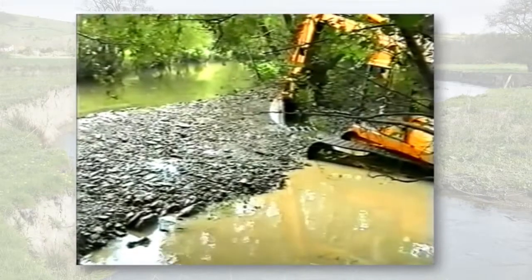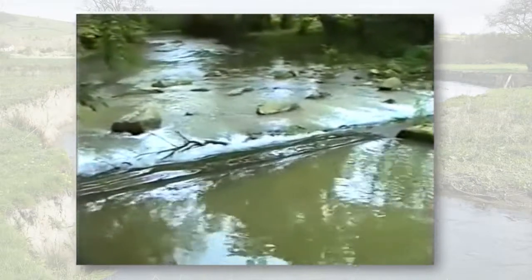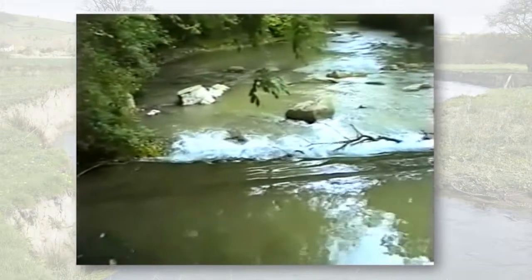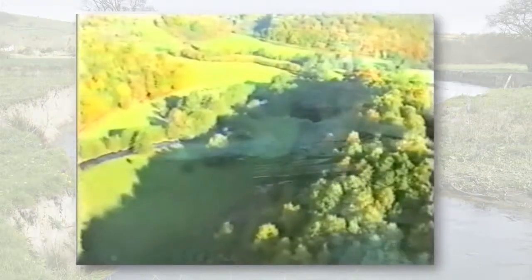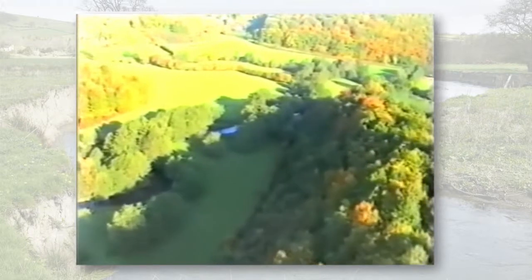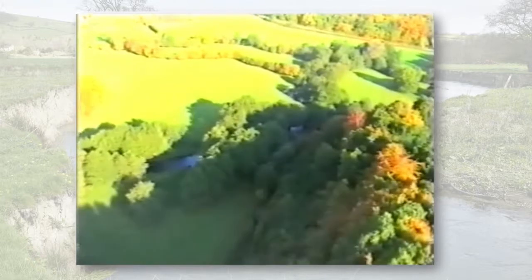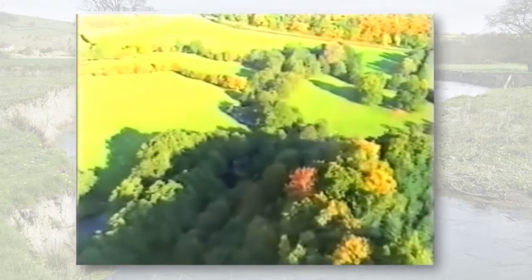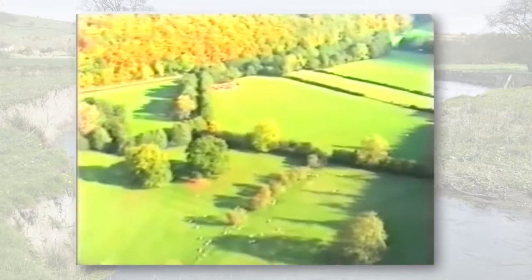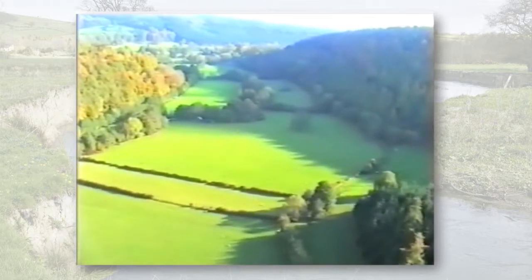Job done, well done. Order restored to the river, and water tumbling over the weir again, as it should. A little way downstream at Amestree is the place where the Roman road from Caerleon to Wroxeter crosses the river. A stone tablet records that the present bridge replaced an earlier one washed away in the great flood of 1795. 1795 again.